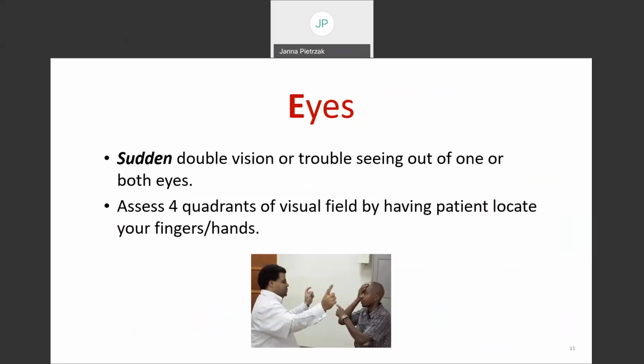We talked about this. If someone is complaining of double vision, and I think this is the key piece here, it's not just loss of vision. Double vision is what suggests the ominous sign. Trouble seeing, obviously loss of vision on one side or the other, should trigger that. On your exam, you should be checking each eye in 4 quadrants. If they have any quadrant or the whole field missing, that should be suggestive of a stroke in the posterior fossa in the visual pathway, triggering the stroke pathway.